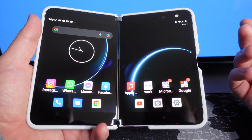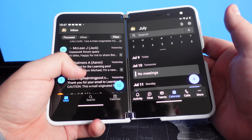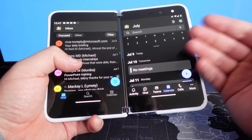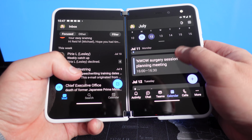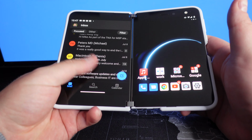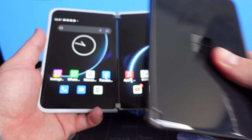Where it's let down is the software and the use case. The only thing I have noticed that I would actually use this for is the multi-app support. So if I'm commuting, on the bus for example, I could have my Teams calendar on one side and my emails on the other. And that is genuinely the only use case I can find for the Surface Duo 1 or the Surface Duo 2.